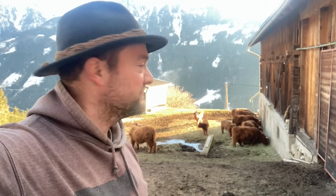This is the last day where it's supposed to be this nice and mild, so I'm actually feeding them outside right now. Otherwise, they come into the stable for 2.5 hours in the morning, 2.5 hours in the evening. But I'm skipping that tonight. Gives me a little bit less work, and it's nicer for the cows.